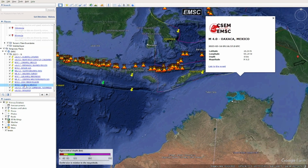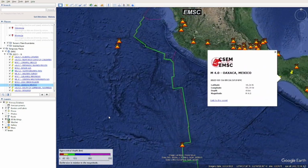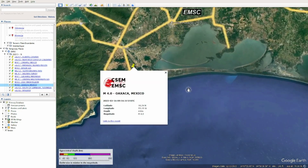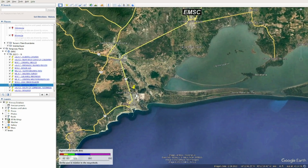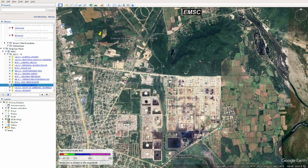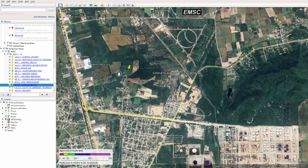The next earthquake was a 4.0 Oaxaca, Mexico, and it was 4 kilometers deep, hitting on land. Looks like right outside of a town. There's a Walmart right there.